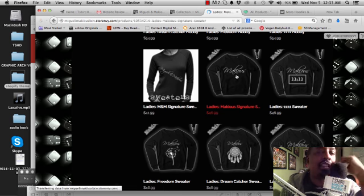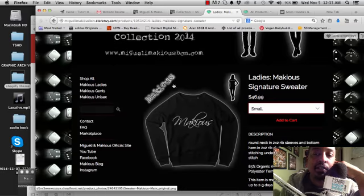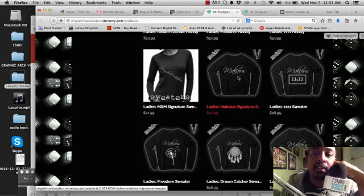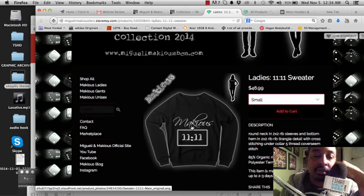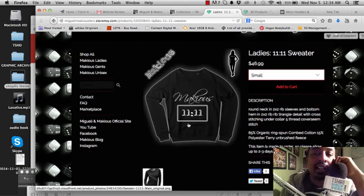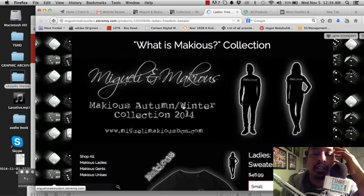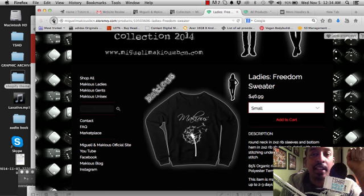So now I'm just going to take a look at some of these styles here. Migueli and Makious, very clean, very nice. Logo tee. There's another logo tee with 1111. I believe that 1111 means good luck. I'm not sure. And this is also, I think, about good luck and good fortune, because this is one of those little weeds that you get and you blow, you make a wish and you blow on it. So that's great too.